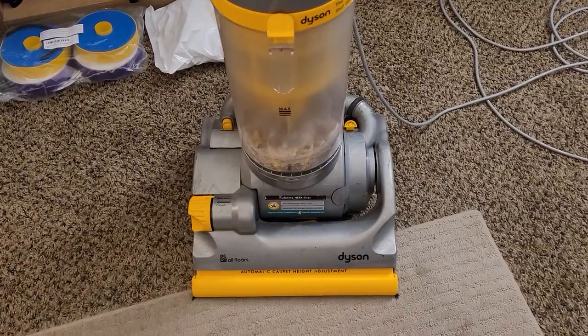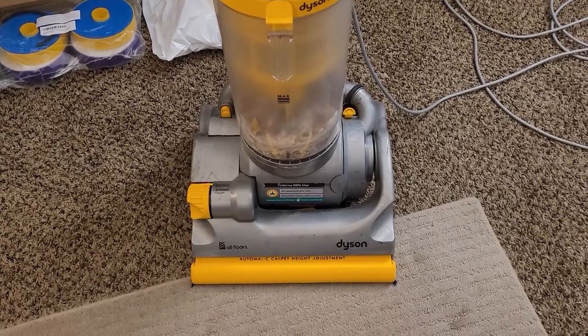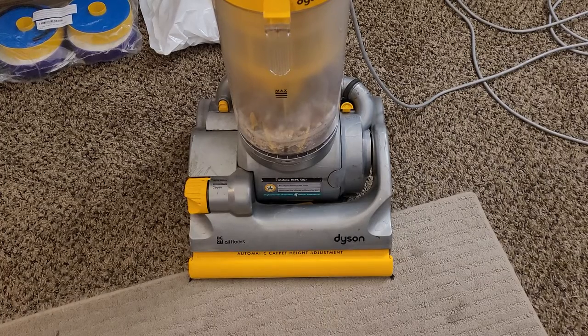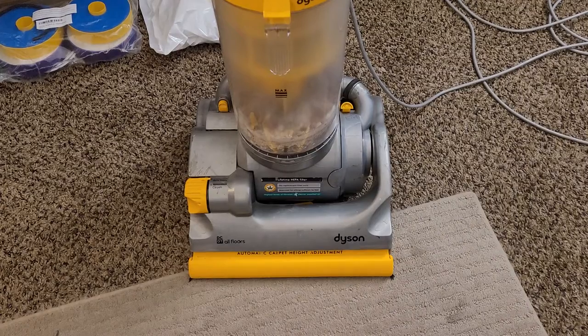So anyways, this is the Dyson DC07. I think I mentioned pretty much all there is to say about it. I guess the last thing I'll mention is it has a 30-foot cord, and that's really good. I mean, that's about it. There's really nothing else to mention.